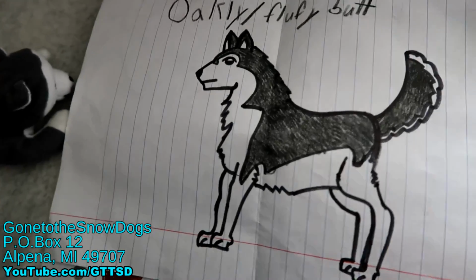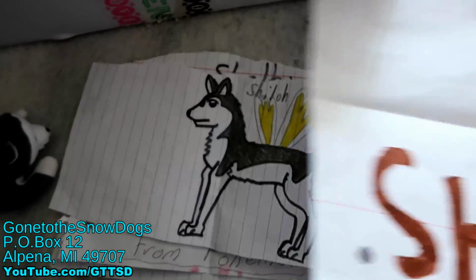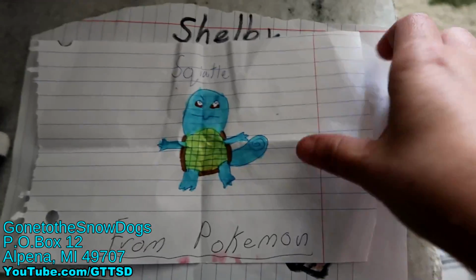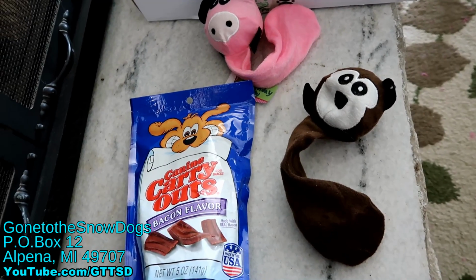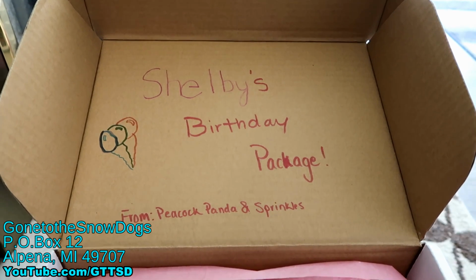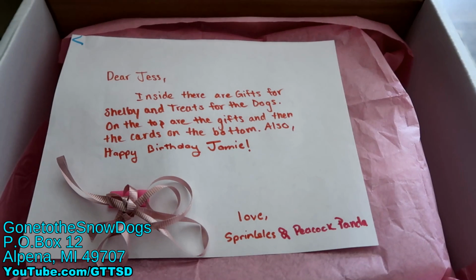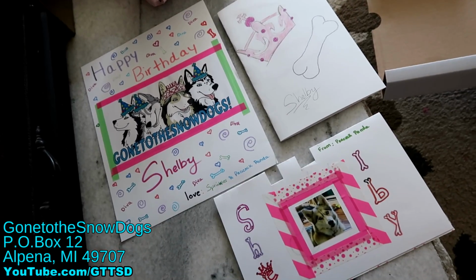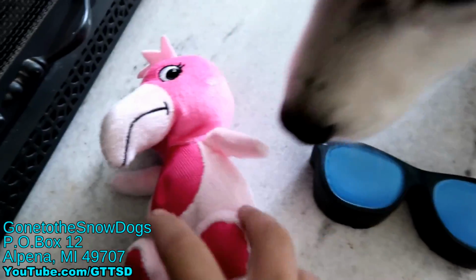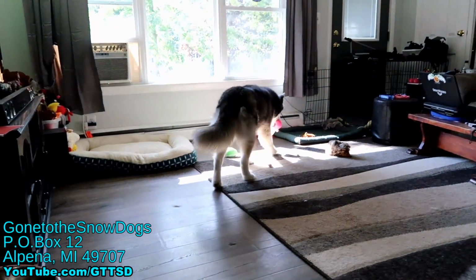And we got a whole bunch of drawings on a little stuffed husky, but I'm not sure who they're from because I didn't see a name on it anywhere. But there's a drawing of each of the dogs and a Squirtle from Pokemon. And a couple toys and some treats from Leslie. This one says Shelby's birthday package from Peacock Panda and Sprinkles. Inside are gifts for Shelby and treats for the dogs, and also happy birthday, Jamie. There's the cards. And they sent some squeaky sunglasses and this cute toy. I think that's for Shelby for her birthday, but okay, you can have it.